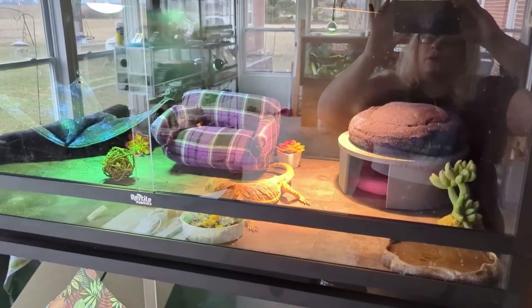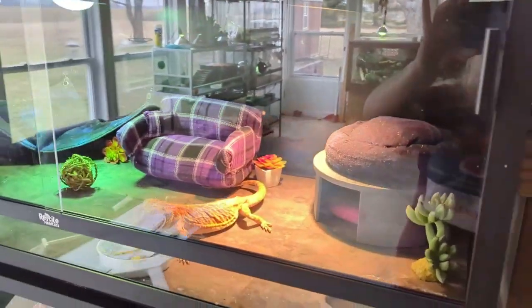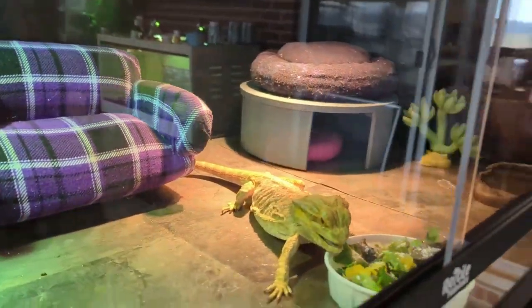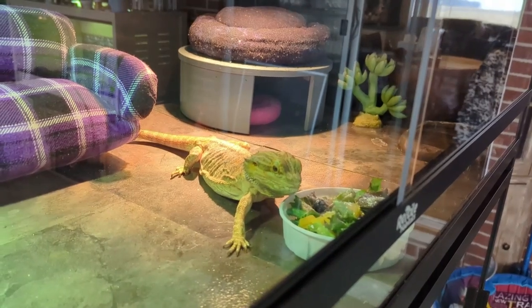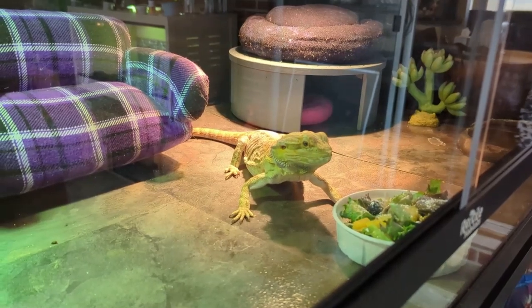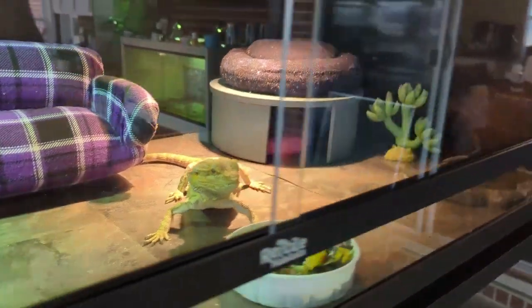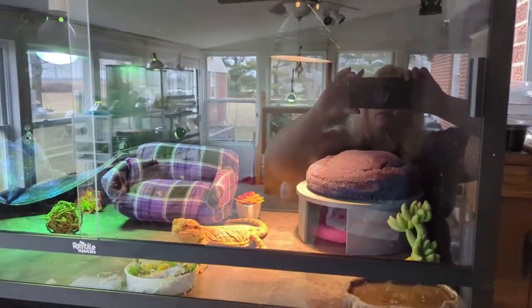Oh, we have a winner. She is nomming that squash. She likes it, friends. Look at her. She's like, why are you watching me eat? This is weird. Okay, sorry. I was trying to get a view for the folks that want to see you eat, baby girl.